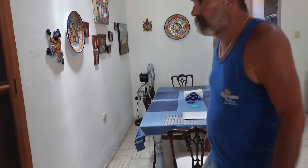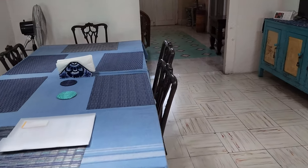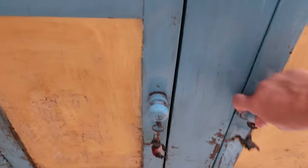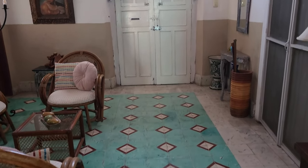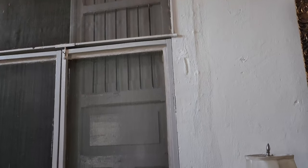It's a classic colonial home. So we got a large table here, another room. What's in here? Anything? Some electrical stuff. Okay. I mean, these doors are huge. I mean, that break right there, that is where a normal door normally would be. And then you got all of that.